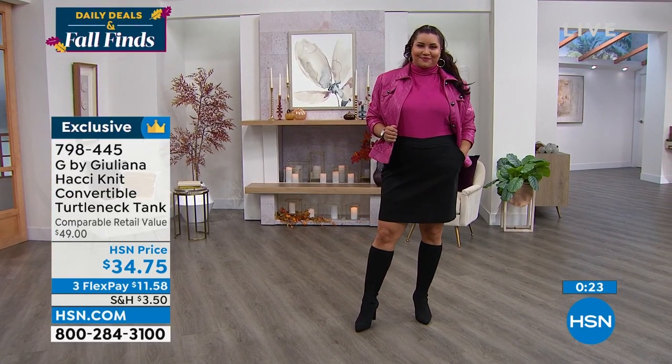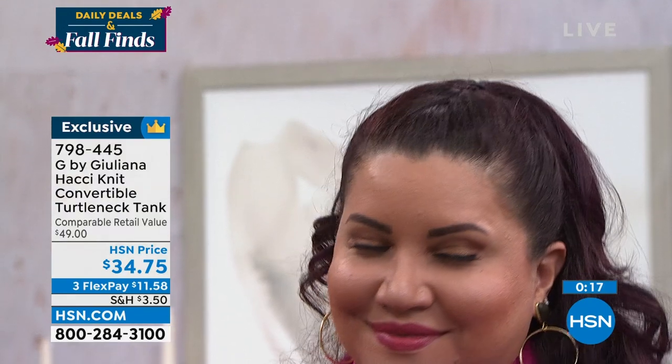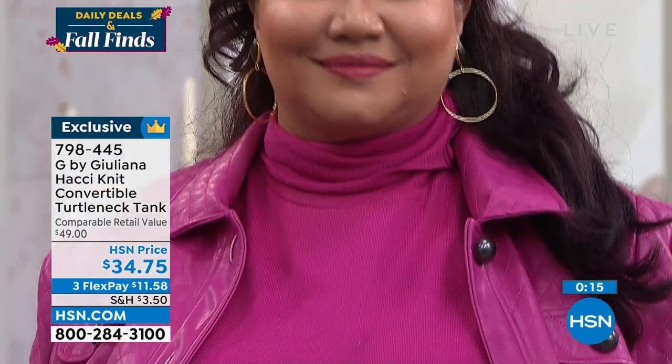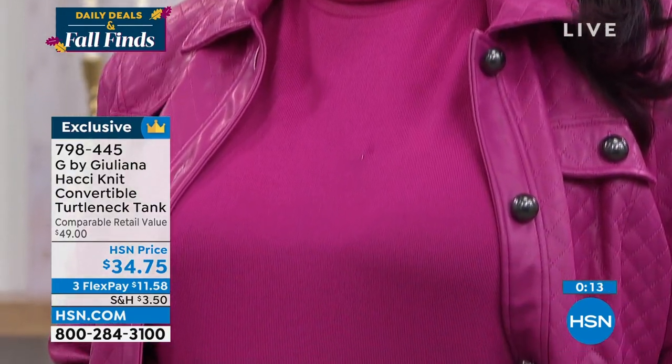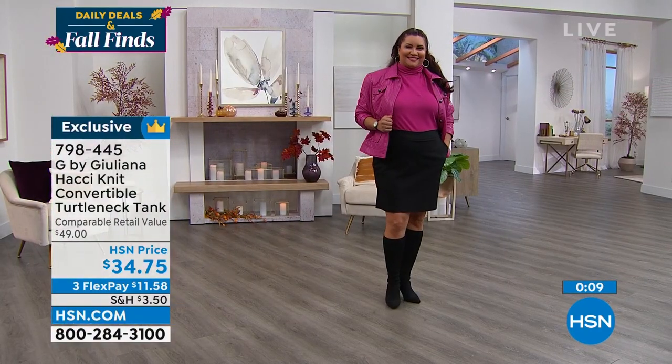What's nice too is you decide, do you want a turtleneck or not today? So you can decide how much you want to button it. There's 5 buttons, so you can button it all the way up to get a full structured, beautiful turtleneck, which frames the face.